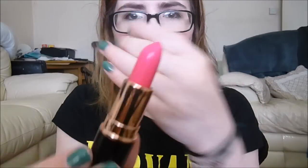And here is its sister shade, It Eats You Up. They have a thing in this collection where they'll have a color in the regular cream formula and then they have a matte formulation to go along with it. So this is the regular It Eats You Up.